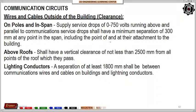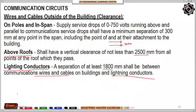So for example, this is your service drop for your power, and this is your wire for the internet. The minimum separation is 300 mm, and that is equally at any point in the span, including the point under and at their attachment to the building. Okay, so when the communication system is above roofs, the vertical clearance shall not be less than 250 mm. For lighting conductors, the conductors for lights, especially outdoor lights, the separation shall be at least 1,800 mm between the communication wires and cables and the lighting conductors. Those are for street lights.